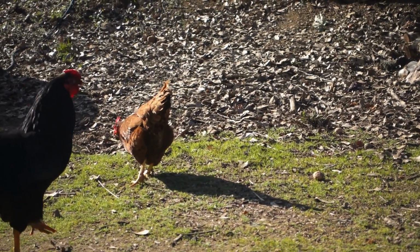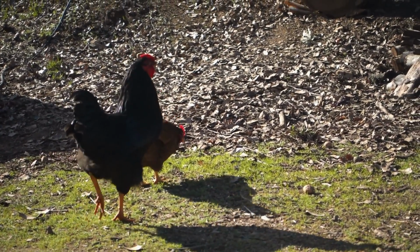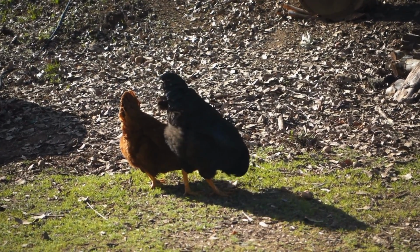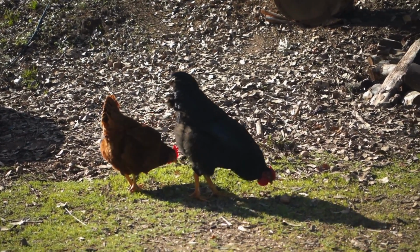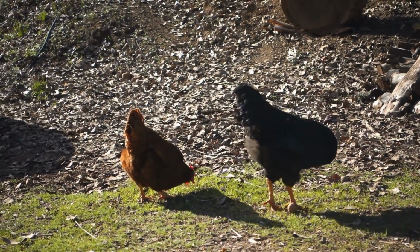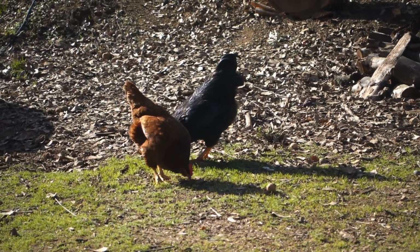So where I want them to lay is in this chicken tractor, which has laying boxes in it. And that way, if they go broody in there, I can lock them up at night and they're safe. If they go broody under a bush somewhere, first of all, I may not be able to find them at all. And even if I do, they're not safe at night. So I'm going to go fix this place up and try to get them to move in.